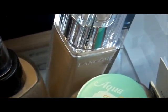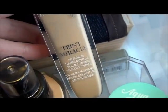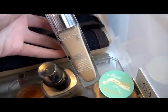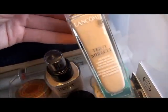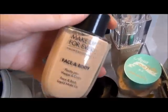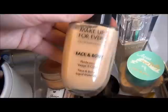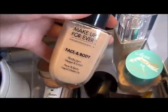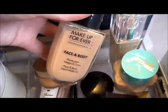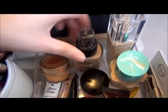Also back in here, my Lancome Teint Miracle, which is a favorite of mine because ever since they discontinued the Pro Lumiere, this is the next best thing in my opinion that I've tried so far. Also a great light base. Love this one since forever. This is the Makeup Forever Face and Body. A highly talked about product by professionals, and I do agree that it is a phenomenal foundation. So love that one a lot.